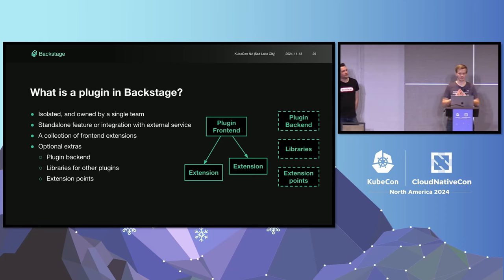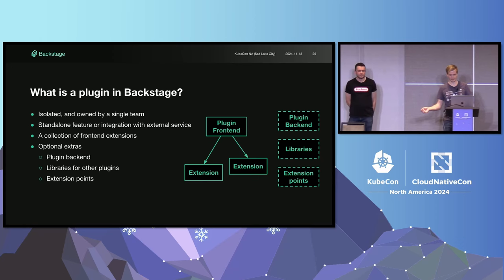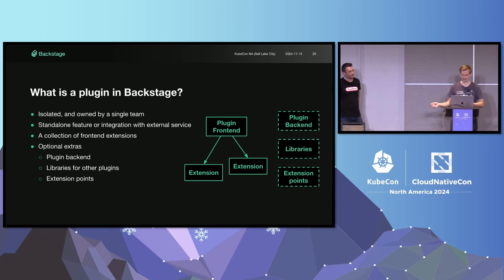And more concretely, what implements this feature is a collection of extensions for the front end that provide content or logic for different parts of the application. So that is to say that the primary component of a plugin is its front end with its extensions. But you can also add more things. A plugin can also have its own backend. It can have different libraries or extension points for other plugins to use.